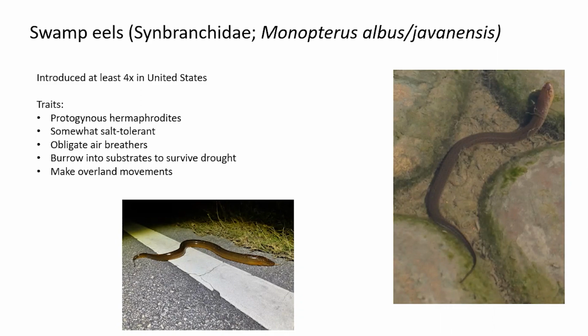So when they burrow, do they have to come up to breathe? No. I don't know all the physiology, but they don't need to.